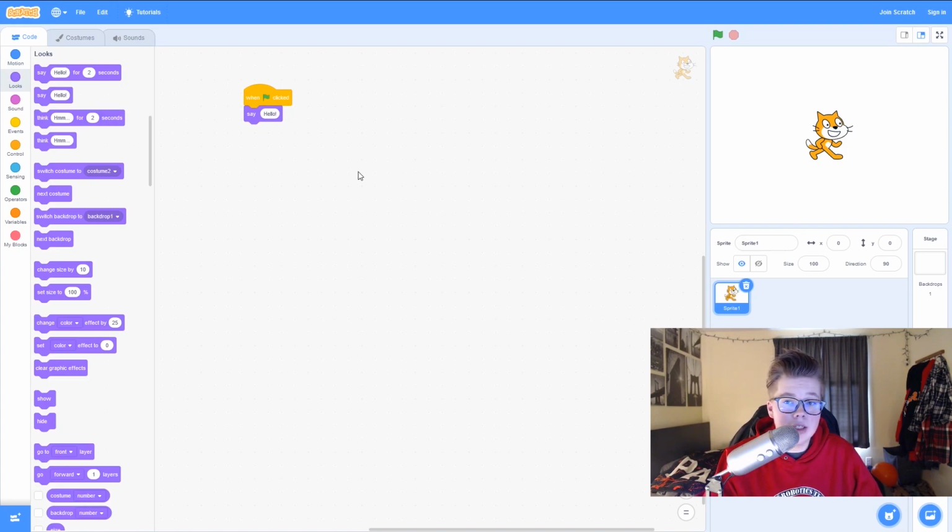Once we have our two blocks in, let's make sure to test our program and make sure it works on the first try. When you're programming or doing anything, you always want to make sure you're testing it before it's finished, just to make sure it works as you expect it. So to start it, you click the green flag right here, and that's just because we told our program to start when we click the green flag with our event block right here.